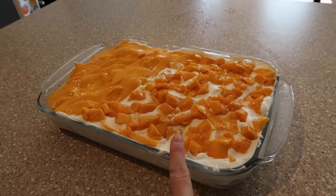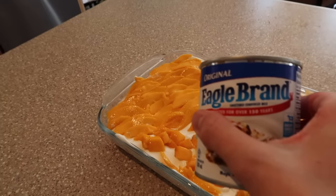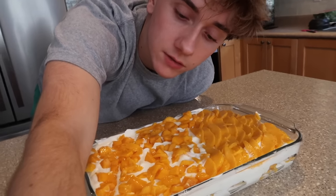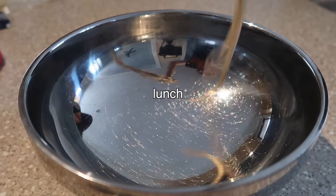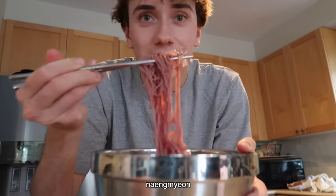So I just made this mango ice box thing, I think that's what it's called, and it's whipped cream with sweetened condensed milk and mangoes and graham crackers. I saw it on Instagram yesterday and decided that it looked really good and I wanted to make it. The mangoes are really shiny. So pretty. Oh my god, look at these.